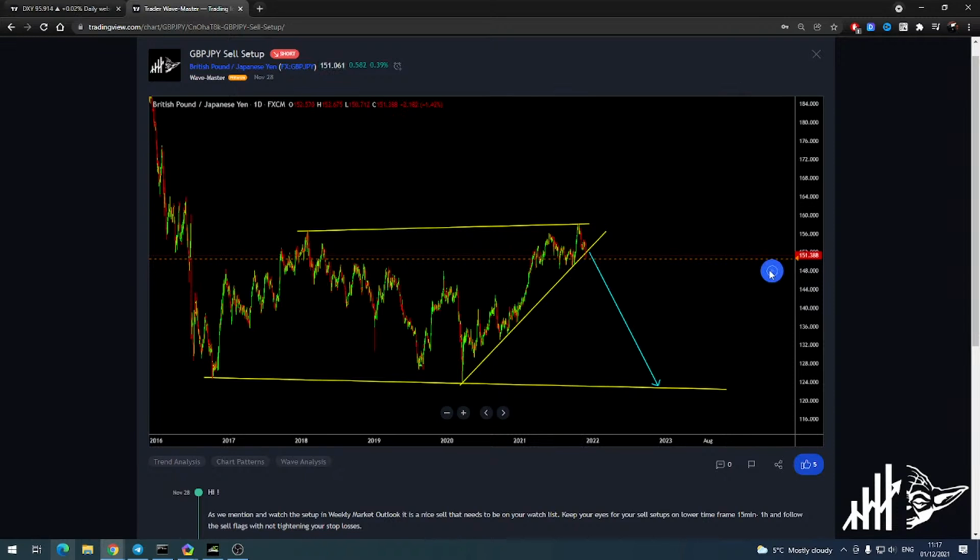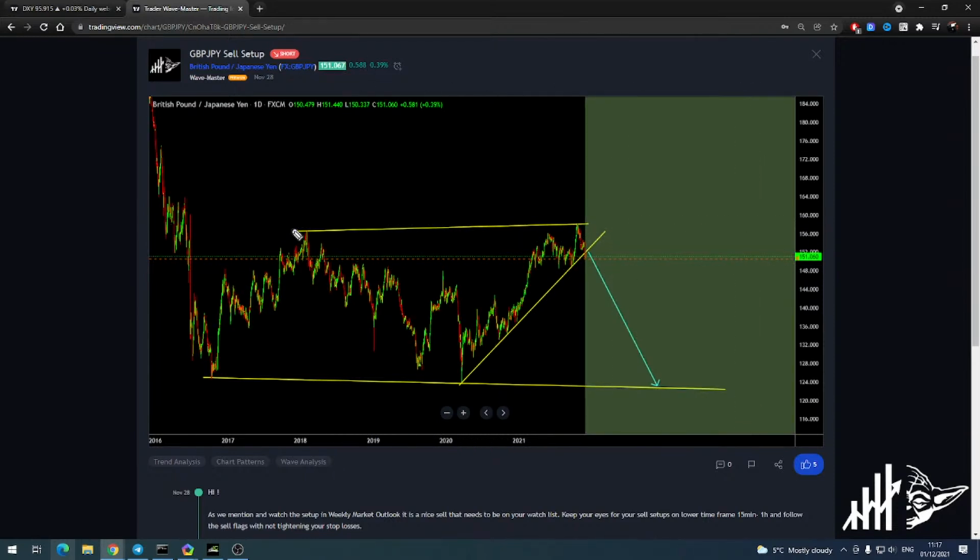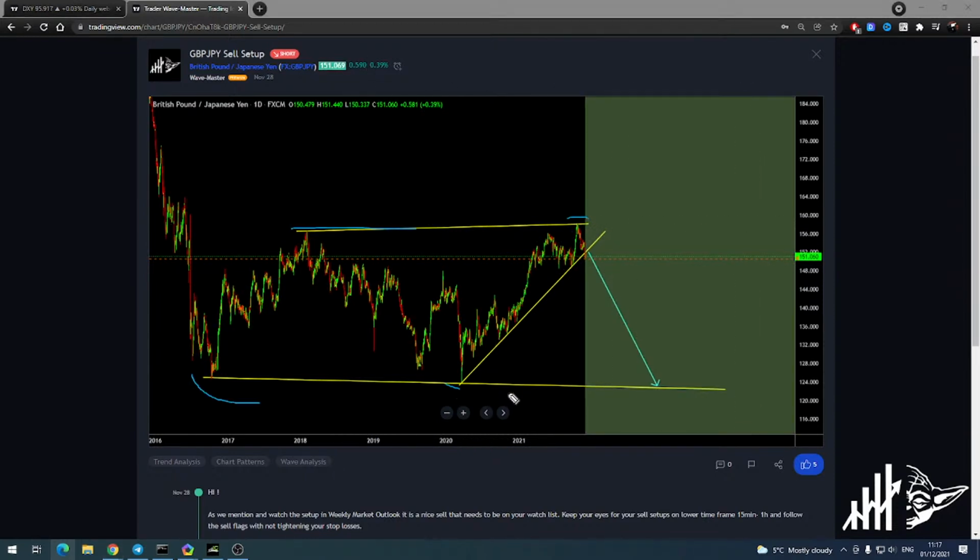And Pound Yen is there as well. Good potential trade. We have a big structure on the higher time frame, on the daily. We have a nice flat formation forming, and what we would love to see is a correction there and then all the way down. I think there's a lot of money to be made, potentially huge. So keep an eye there and watch for your sell stops.